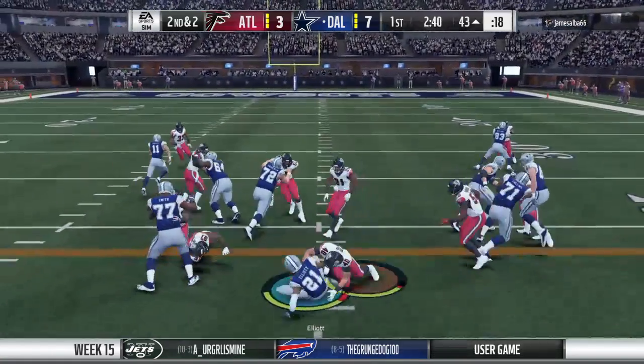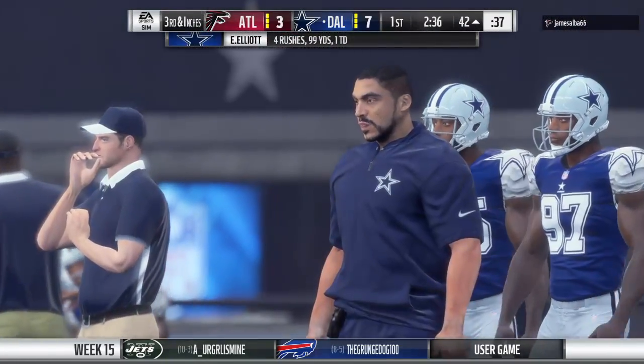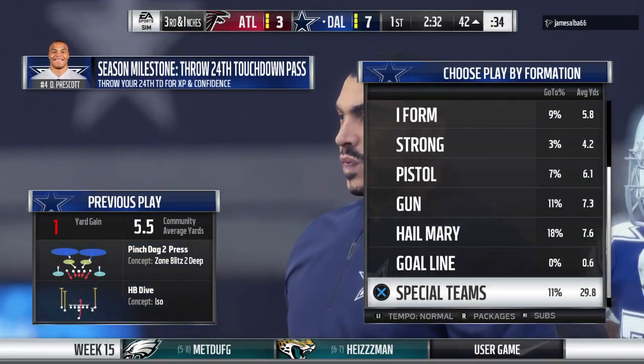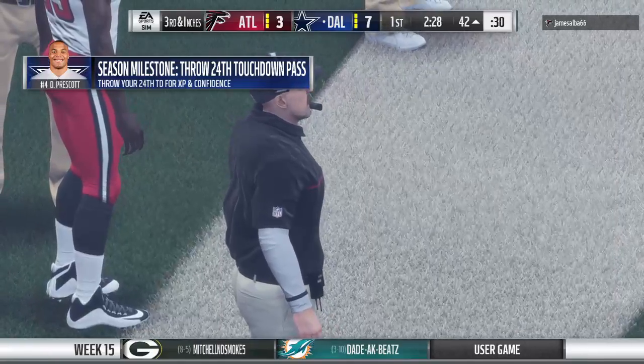This is Elliott. And he'll be brought down at about the 42. He can muster only a yard there, and they'll be left with a 3rd and very short. Pretty good job defensively. Thought he was going to get it, but they knew where that marker was, and they stopped him just short of it.